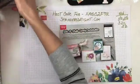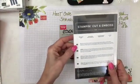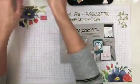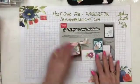And of course, that has coordinating dies that you can buy with that now. Definitely want to get those. Hi, Peggy. Hi, Elizabeth. Okay. So, again, it coordinates with that.